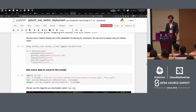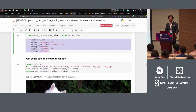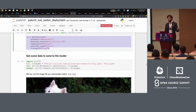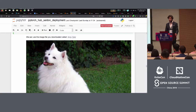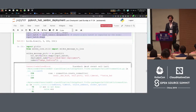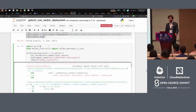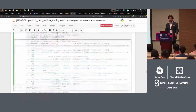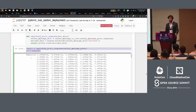And then we can just send REST requests, right? So we create a Seldon REST client, but you can also use curl or Postman or whatever. And we load an image. This is the image of this dog. We convert that image into tensors, and we send the bytes of those tensors for the request and response, right? So we import pickle, and then we just send the predict. And then similarly here, we're unpickling the response, right? So it's sending the request, and then we get the response.